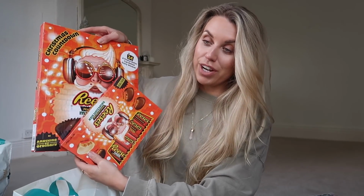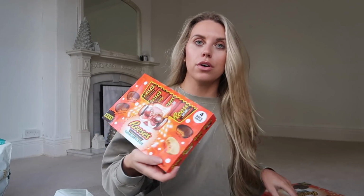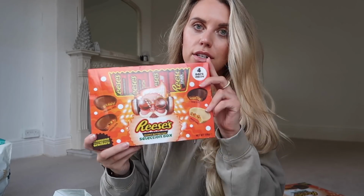I also picked up a couple of faves in terms of Reese's. I absolutely love Reese's. So they have the Christmas Countdown Advent Calendar. I also picked up a little selection box, which I thought is a good stocking filler, good gift idea. Yum, these will definitely get eaten in our household. They have loads of Christmas cards as well in Poundland, I'm sure you guys are aware, but they do lots of funny tongue-in-cheek comedy cards.